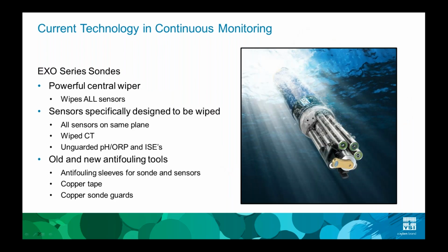And it sure does. So the most recent equipment that we have developed is the EXO-Series of multi-parameter sonde. The EXO uses a powerful central wiper to wipe all of the sensors that are housed on the sonde. What's nice about the EXO is that all of the sensors have been specifically designed to be wiped.